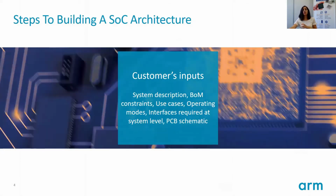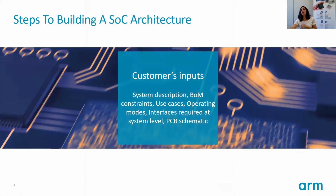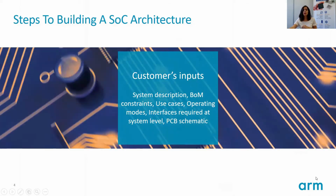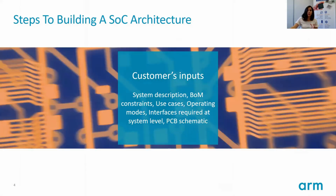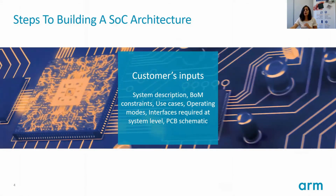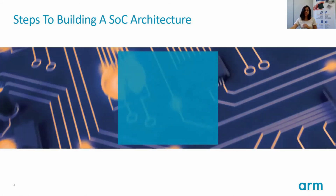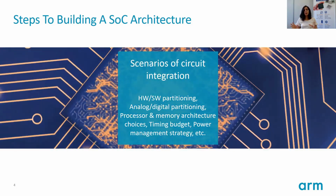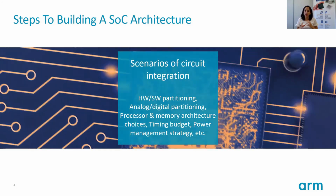So based on your target IC specification, or if you don't have it ready, based on inputs such as system description, interfaces, integration constraints, operating modes, the IC architects will work with your company to define the optimum SoC architecture for your application. Then it's time to partition the entire SoC's functionality into multiple functional blocks.